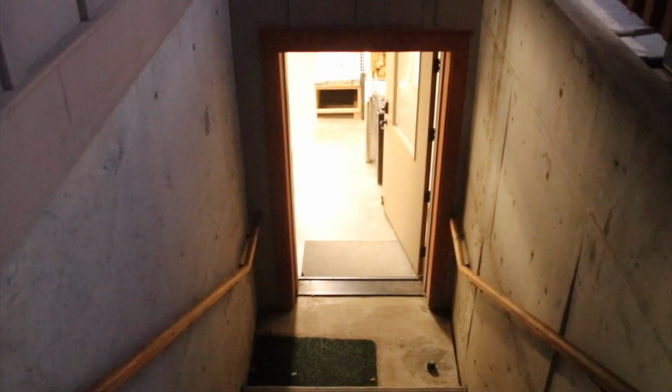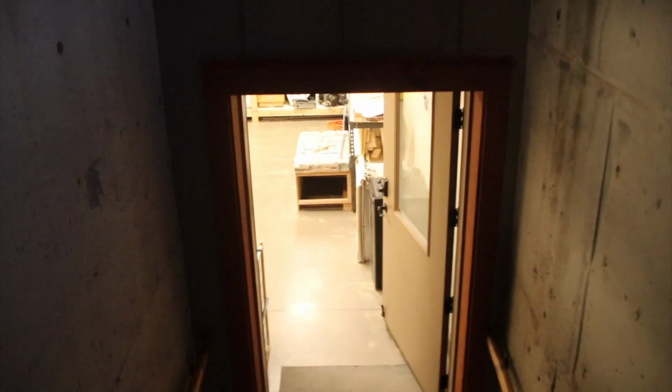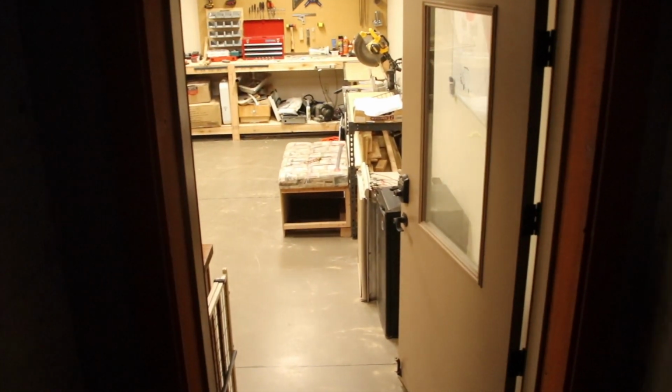Our shop is underground, which is great because in the summer it was really cool, and now that it's the winter, it's really warm. We've got some radiant heat here too. So it keeps it a nice comfortable temperature for us, and it's been a nice retreat from some of the cold temperatures already that have happened this fall/winter.